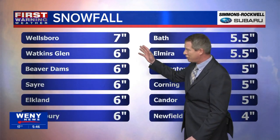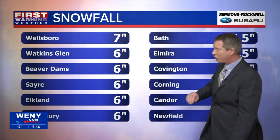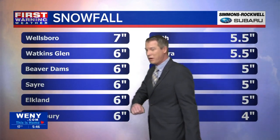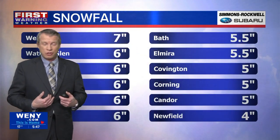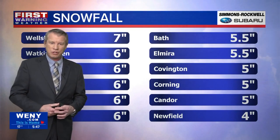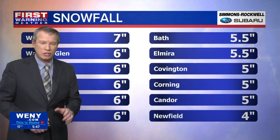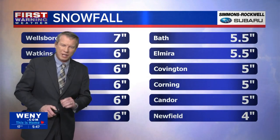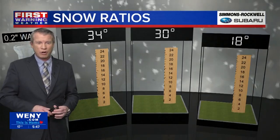Wellsboro topping the list at 7 inches, but 6 inches was fairly common here across our area. Watkins Glen, Beaver Dam, Sayre, Elkland, Ridgeberry, all at 6 inches, 5.5 in Bath. Outside our studios in Horseheads, 5.5 inches. Elmira came in with 5.5 inches, 5 in Covington, Corning, Candor, 4 inches in Newfield. So it looks like as you went up towards the Finger Lakes area, that's where the snow began to taper a little bit, but widespread 4 to 7 inches across our region.